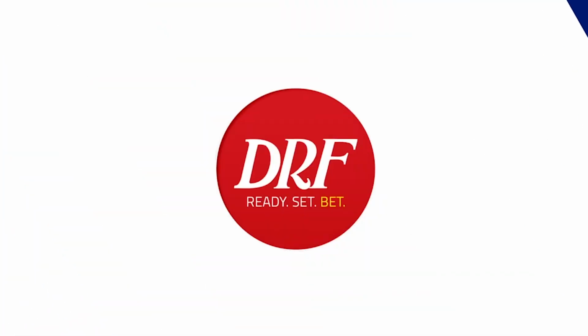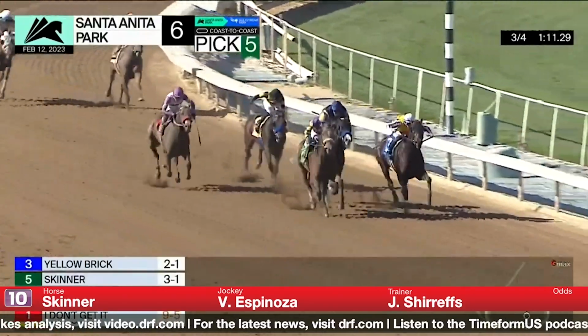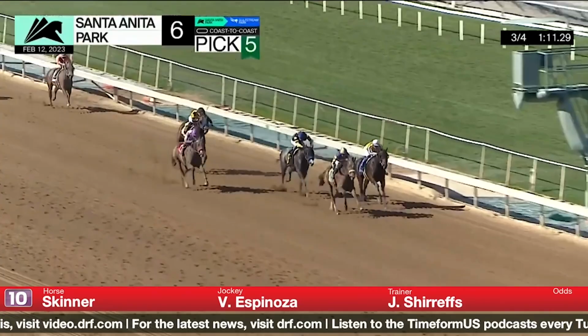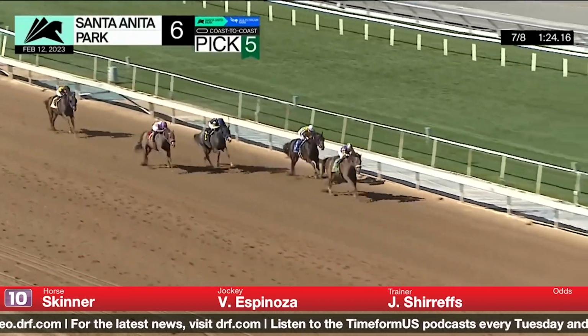Here's his seasonal debut off the October layoff. Got an opportunity again to go 2 turns, going a mile in this race, and he made a 4-wide bid on the turn to get into contention, and he keeps on grinding. 95 Beyer speed figure puts him in the mix.